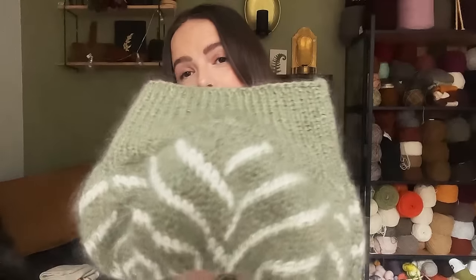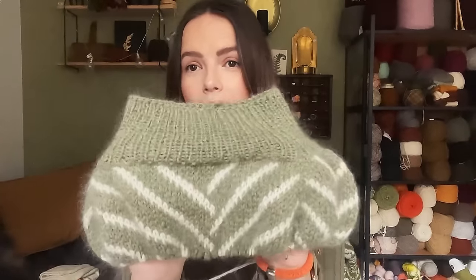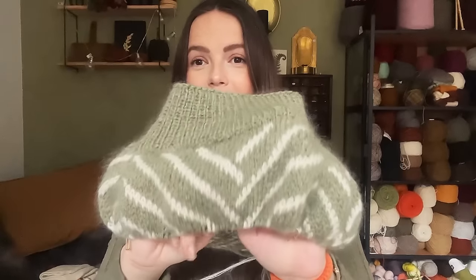I hope I don't find it itchy. Then I would have to wear something underneath or gift it. But that would be a shame because the color is beautiful. It is what caught my eye and got me to invest in this yarn. And then those thoughts about itchiness and fit came secondhand after it had already been purchased, which happens sometimes. But hopefully it will work out wonderfully.